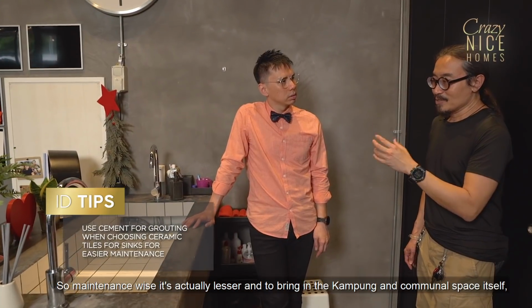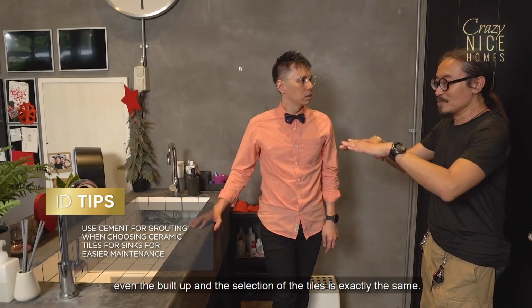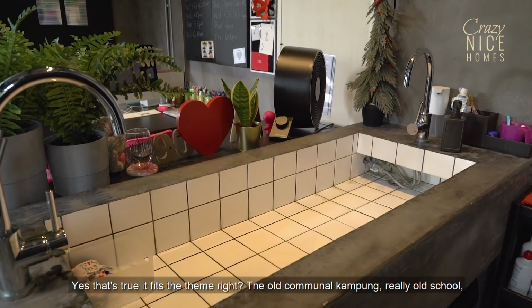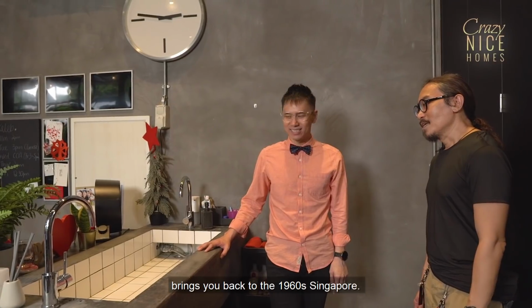And because we want to bring in the kampong, the communal space itself, even the build-up and the selection of the tiles is exactly the same. Yeah, that's true. It fits the theme, right? Yeah, it fits the old communal kampong theme, really old school. Correct. Brings you back to 1960s Singapore.